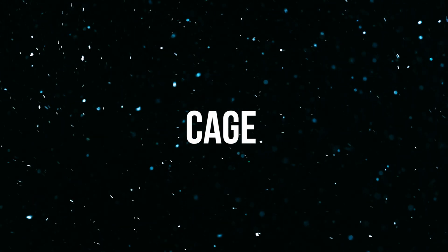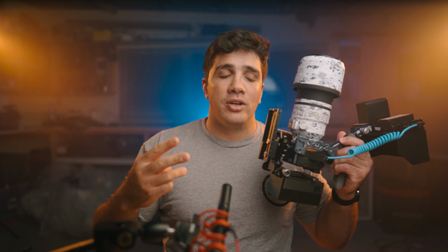So the fourth and final piece of the puzzle is a cage. Now, I'm assuming if you've bought your camera, you bought your lens, bought your audio, that you're committed to this now. So a cage is going to allow you to level up.